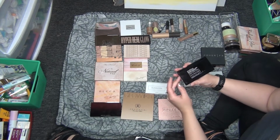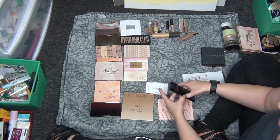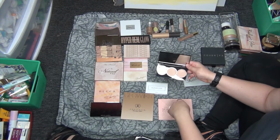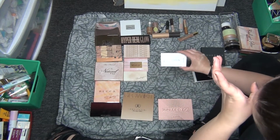This is the Smashbox Spotlight palette in Pearl. I literally just took this one out of the box from the Ulta 21 Days of Beauty sale, so this one is brand new. Then I have this Pure Elevation palette.